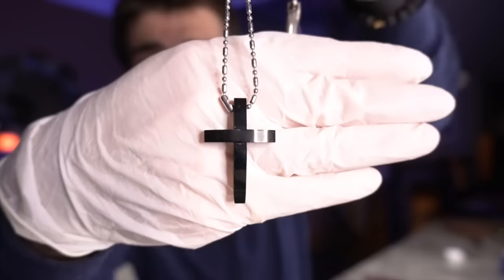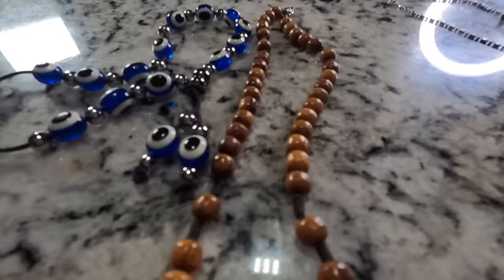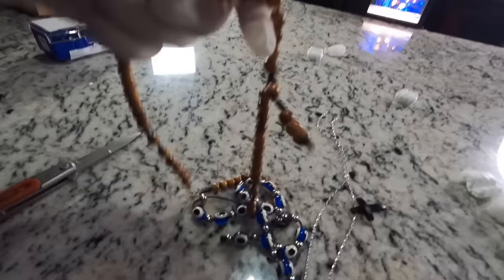The cross is pretty nice. We got the heart of the ocean over here. And now we have the second one here. I'm not too sure what it is. Looks like a broken rosary, busted up rosary, if you ask me.